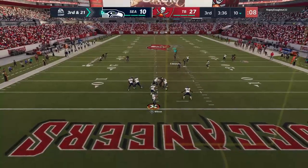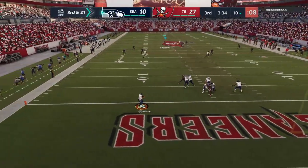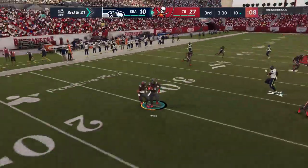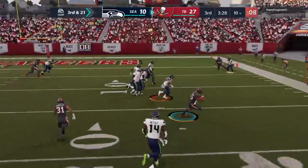So here's 3rd and 21. I think I have everything locked up. He's looking around. Chucks it. Throw out a sack right to me. And I'm putting this game away.